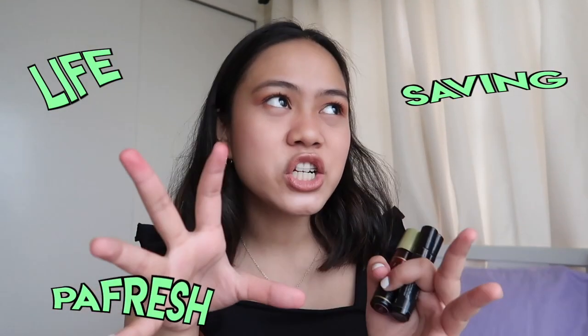So first are the classics. These are the KJMs and the Skin Genie Water Tints. And these are classics. These are life-saving, puff-fresh, high school makeup, if I'm not mistaken. But I still use it kahit college na ako, because it's cute and it's mura. This is a water tint. Pigmentation-wise, it's quite pigmented.